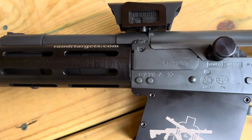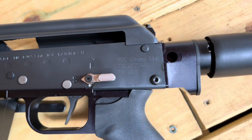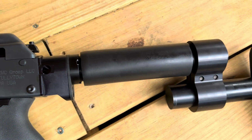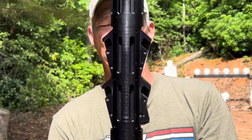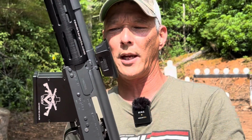They call it, I think this was called the breacher back in the day. You can see because it looks like it's got a breeching end on it. It does have interchangeable chokes. It's got some Brileys in there right now. Has an integrated comp into the barrel. So this is a Sega 12. It is a true Sega 12.